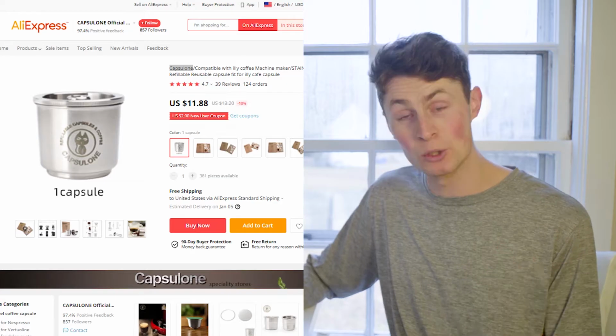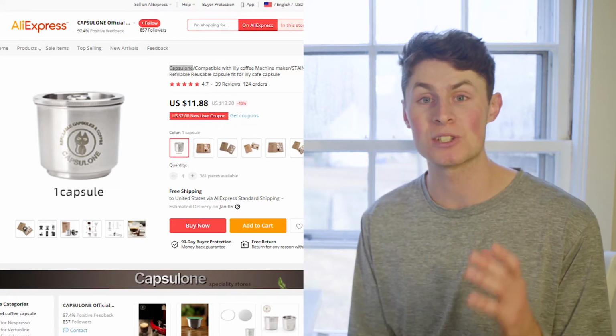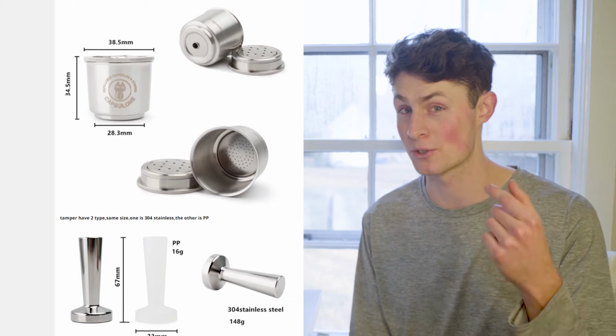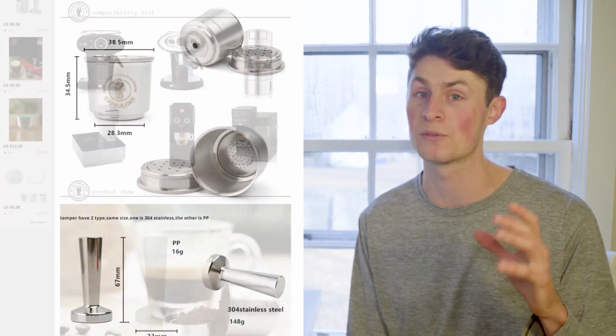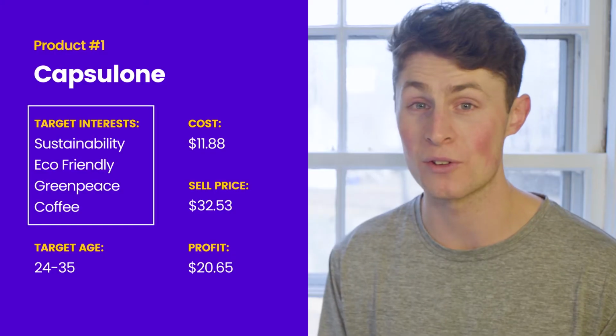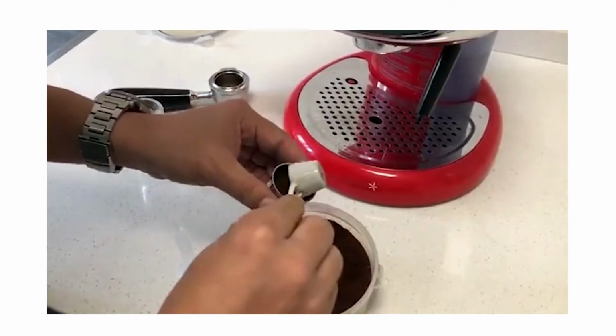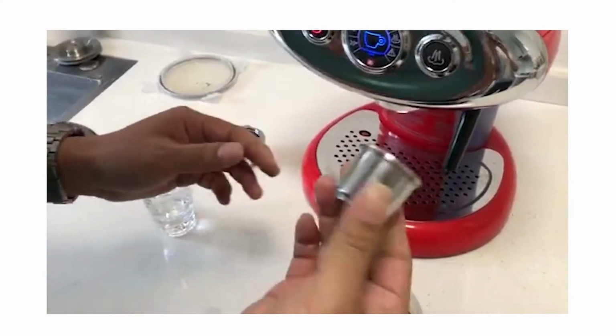All right, so straight into it. The first product is a Capsulone, which is just the brand of the product, but it's essentially just a stainless steel version of those single-use plastics that people use for Nespresso and Illy coffee machines. So for interests, I'd be going for sustainability, eco-friendly, Greenpeace, and of course, coffee. And the reason I think it's a winning product is because you can charge quite a lot for reusability. If people are buying these single-use cartridges every single week, and you can just say, hey, you only need to buy one of these for life, then you can charge quite a lot for that.